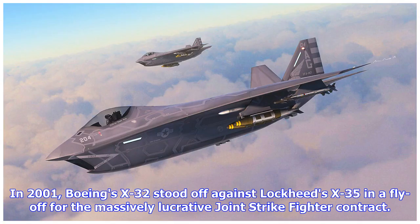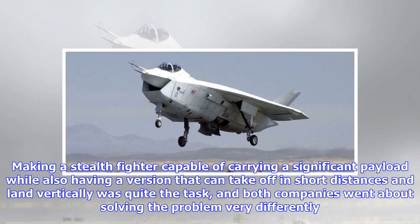In 2001, Boeing's X-32 stood off against Lockheed's X-35 in a fly-off for the massively lucrative Joint Strike Fighter contract. Making a stealth fighter capable of carrying a significant payload while also having a version that can take off in short distances and land vertically was quite the task, and both companies went about solving the problem very differently.